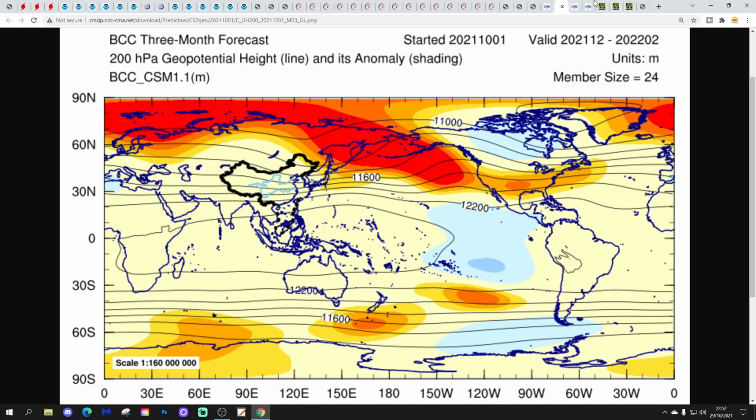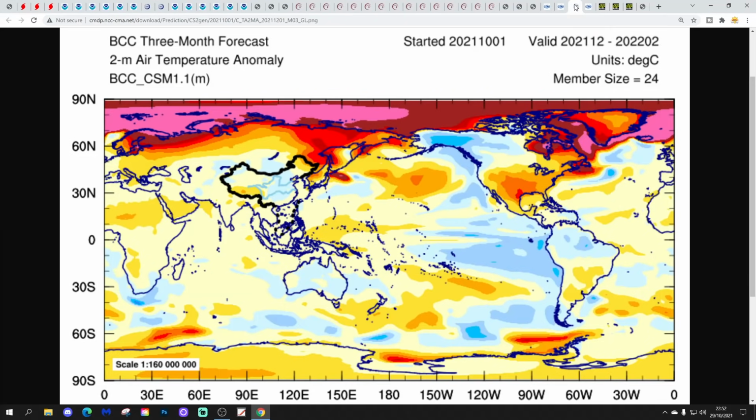I wonder, maybe. The temperature anomaly from Beijing Climate Centre for winter 2021-2022 is around average. It's not going for a particularly cold winter, it has to be said, which is a little bit surprising given the extent of northern blocking. But then again, all of these models will always show above average temperatures, or nearly always.